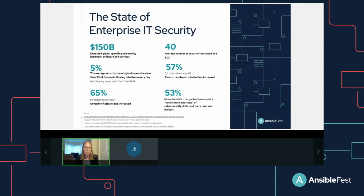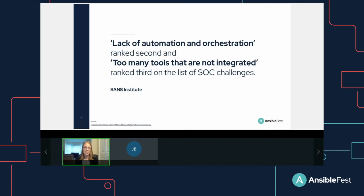On top of that, 57% of respondents have reported the time to resolve an incident has increased. 65% say the severity of attacks has increased over the past few years, and over half of organizations report a problematic shortage of cybersecurity skills, and there is no end in sight. Enterprise IT security grows more complex, more costly, and more essential every year. As you might imagine, one of the most common complaints in the industry is centered around a lack of automation. The tools are there, but with the scale and complexity of security requirements today, their teams simply can't keep up.